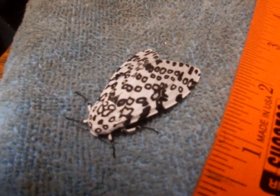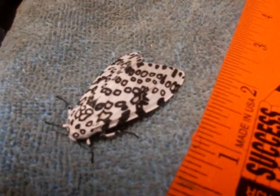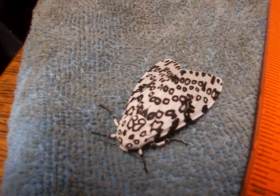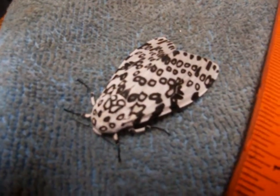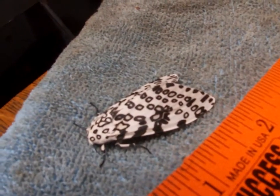And they're known to make a clicking sound, and some scientists think that's a way to deter bats and confuse them by giving off that clicking sound. So, the camouflage, the echolocation detection, the gross yellow juice. This guy has quite a few ways to ward off predators and keep himself out of harm's way.